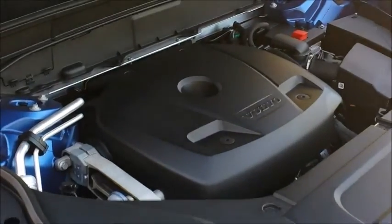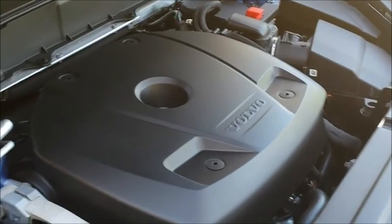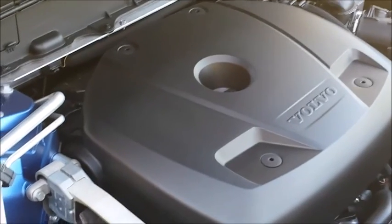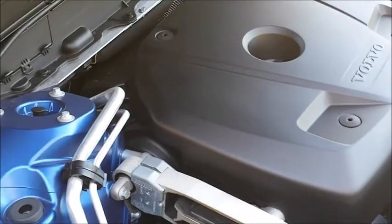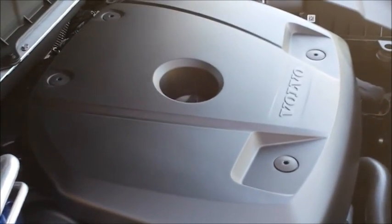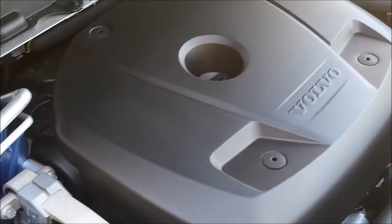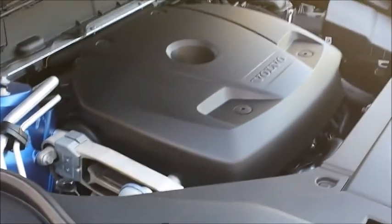Somewhere underneath all that very boring black plastic is a 246 kilowatt, 440 newton meter, 4-cylinder turbocharged and supercharged petrol engine. Normally 235 and 400 newton meters, but with Polestar waving the magic wand over it, you've got those extra netties and the extra twist out of this car. Consumption, well, around town it sits around just under 10 litres of high premium octane fuel, and that's from a 71 litre tank, and you can get it down to as low as around 7 litres per 100 if you're taking it out on the highway.